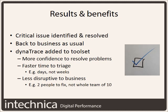So, results and benefits. The critical issue was identified and resolved. I think that was the key thing. This was a problem that was plaguing Fourth for quite some time. Obviously, back to business as usual.